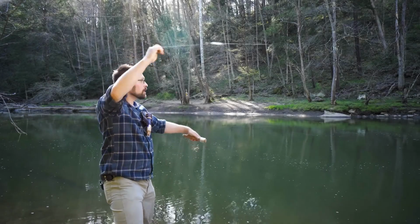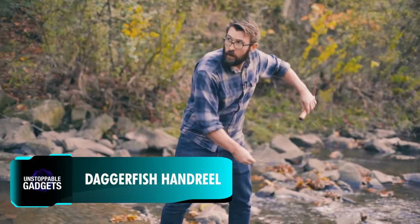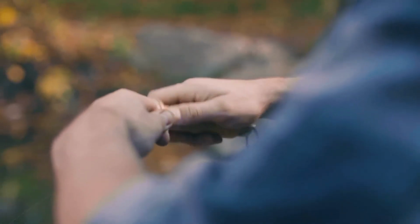Even though handlining doesn't need any fancy tools if you compare it to traditional rod and reel fishing, the DAGGERFISH hand reel is a keeper, born not out of necessity, but out of comfort. DAGGERFISH hand reels are solid wood fishing reels.